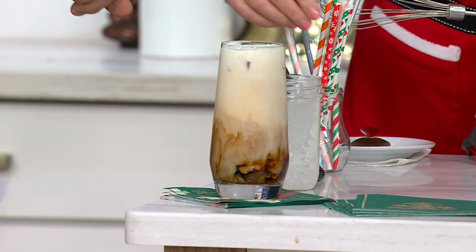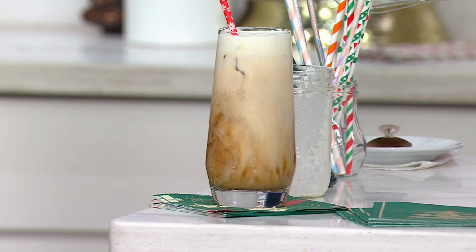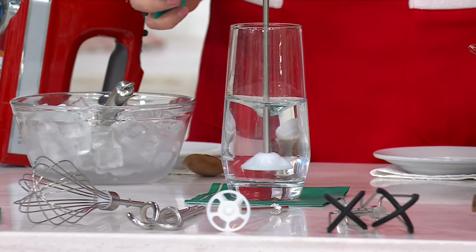This is a beautiful iced coffee that has a beautiful frothed milk on top. And that could be low-fat oat milk. It could be almond milk. It could be anything, right? Exactly. And you make it at home. You control the ingredients in it, and it is way more cost effective.